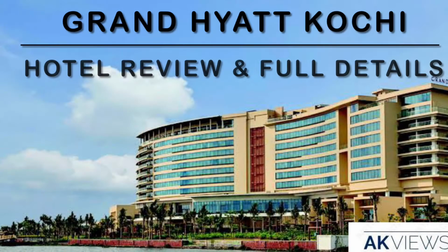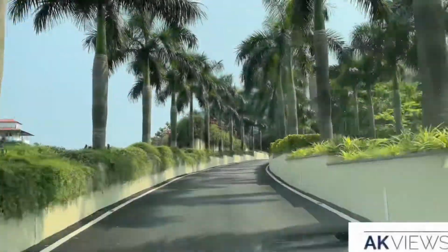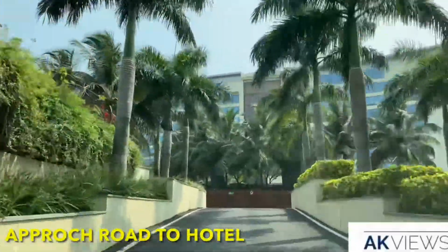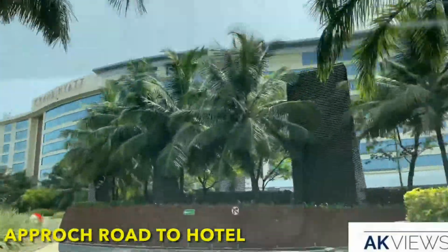This is the grand review of the Grand Hyatt Hotel at Bolgatty, Cochin. This hotel has been in planning for around 1 year, and due to COVID and other stuff it got delayed, and finally we are here.